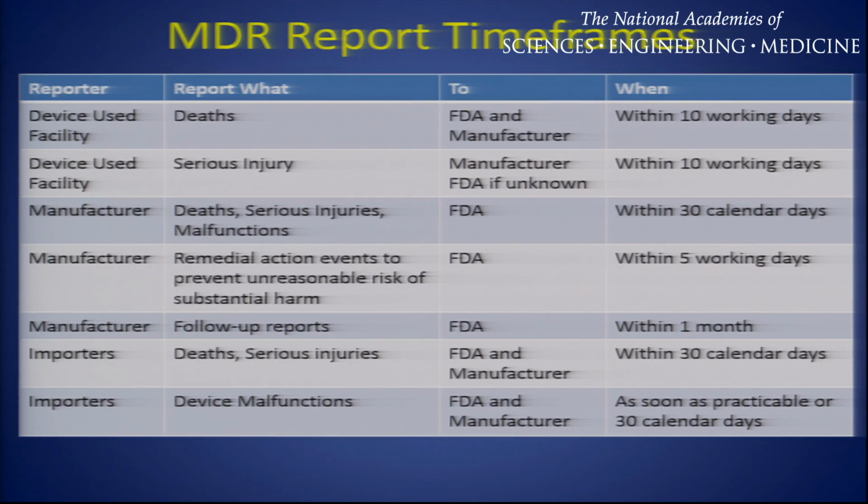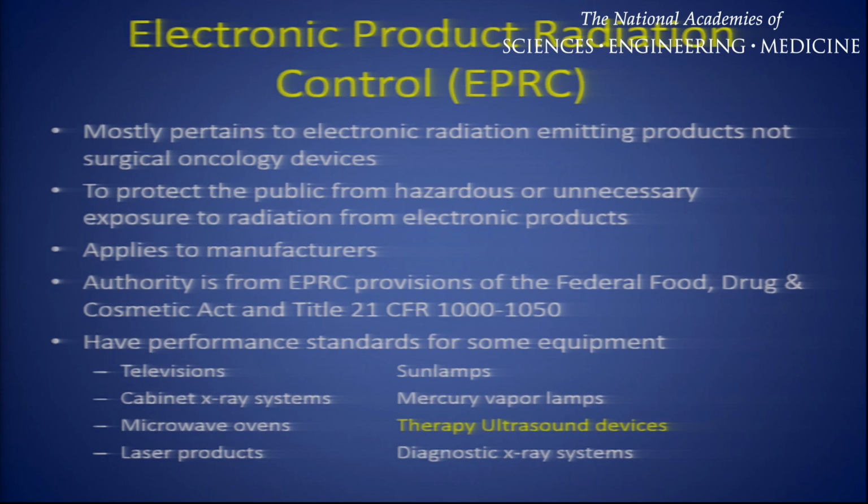This is a little table that just summarizes the time frames for medical device reporting. And you can see that deaths have to be reported to the FDA and the manufacturer within 10 days. Device serious injuries have to be reported to the manufacturer, and if you don't know the manufacturer, you can report them directly to the FDA within 10 days. And the rest are all listed in the federal notice as well.